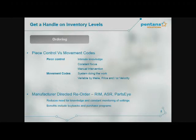We were finding that their stock order ratios were very low. I was finding dealers out there that had stock order ratios less than 50% because they were trying to do piece control and trying to get a hold of it. Moving them over to movement codes, we were able to increase that rapidly. And depending on what franchises you're with, that can mean massive rebates and massive discounts. So moving over to movement codes allows the system to do the work for you. Gets it involved, gets it taking control of it.